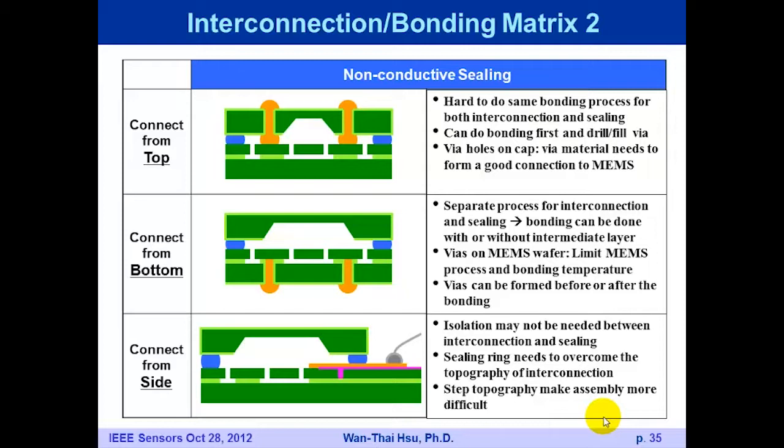However, in order to form this structure, you don't really need to do it at the same time. You can actually make a bond and drill a hole, and then pump down and then seal this TSV. You can do that as well, like the second bullet. And the key thing is, if you drill a hole, you really want to make sure you can make a good connection to the bottom devices.